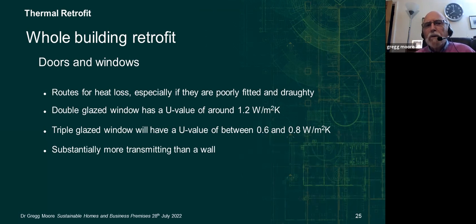So walls, windows and doors. I haven't given transmission conductivities for doors, but obviously doors conduct heat too. These are much greater than for a well-insulated wall.